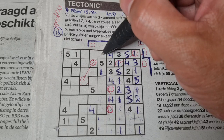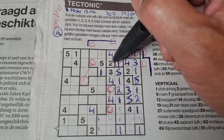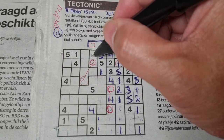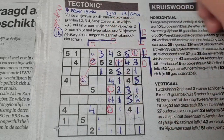I think this box should be a 3, because it can be 1. We have a 1 in the same area. Can be 2, should be a 3. Can be 4, can be 5. Yes, definitely 3. Two numbers left in this area, 2 and 4. The 2 and the 4 is connected with that box. We should have a 2 and a 4.